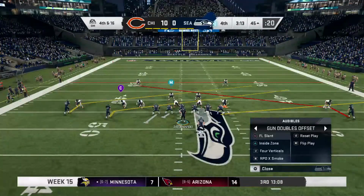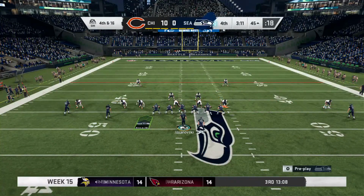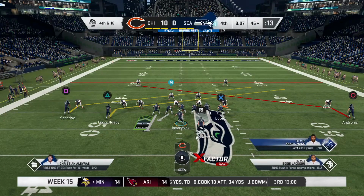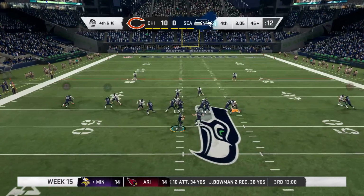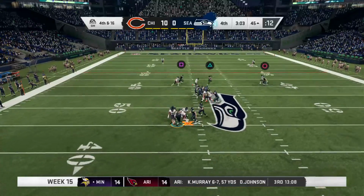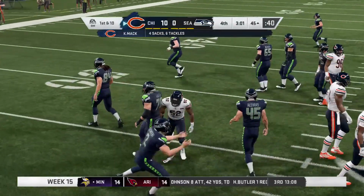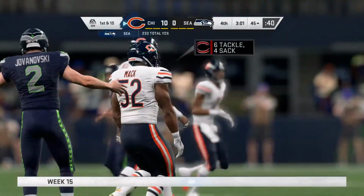No hesitation in this situation. Down a couple scores late in the game, this offense is staying out there on fourth. Go! Fight! As expected, they're going for it to keep the drive alive. And the pressure gets to him again. Khalil Mack. And it'll be a turnover.